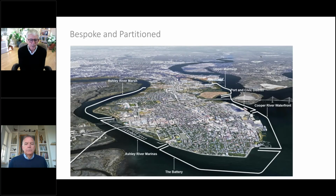One of the things that we did was, as we took our bike tour around Charleston, we broke down the perimeter of Charleston into different areas, because each one had its unique character. Some of these areas were much more historic, and really provide sort of the iconic image of Charleston, like the Battery area. Others are more of a working waterfront, like the Port and Civic District, and others are more residential, like Upper Marsh and the Ashley River Marsh. And so we wanted to make sure that whatever techniques we came up with, we really responded again to these perimeter conditions.